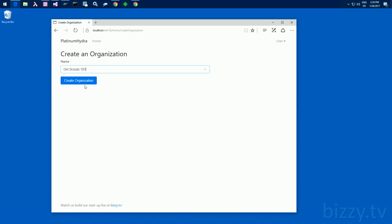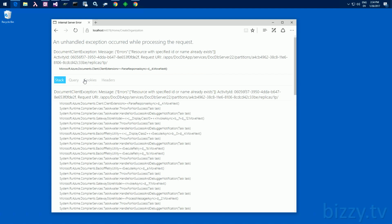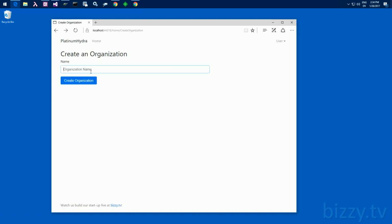Can I try this again? Oh! It's getting worse. Okay, go back. The problem is it created the organization in the database, but it looked like it failed last time. So just give it a new name. Name it something else.